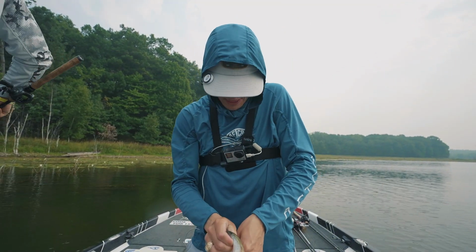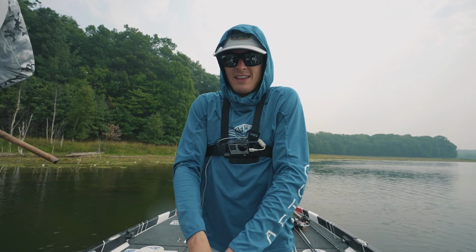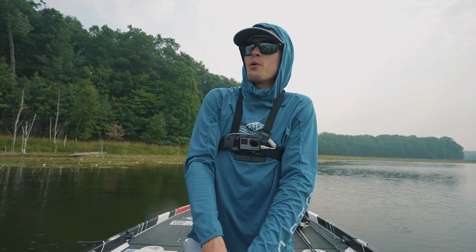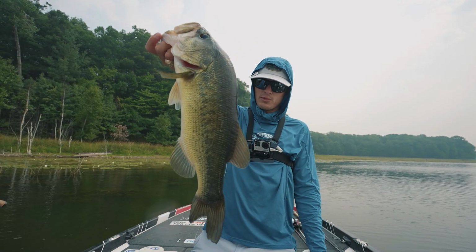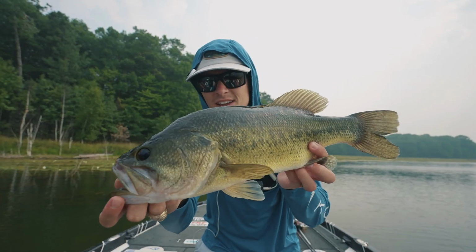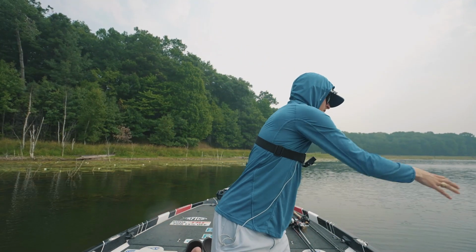Boom, I love it when they get the frog way down there. There's almost no lure better than a frog when they actually eat it. You know, when they get that thing down there, hookup ratio can be high. And that's a nice one. Thanks, buddy.